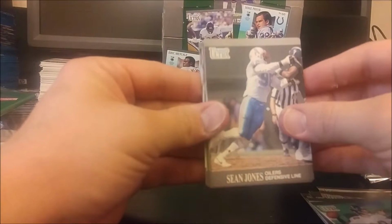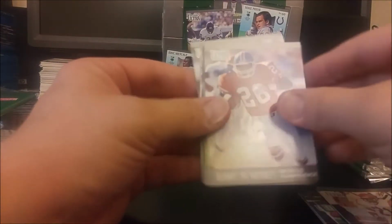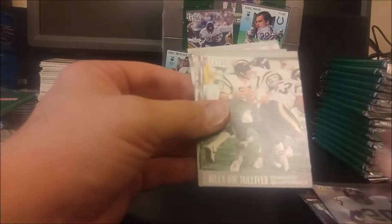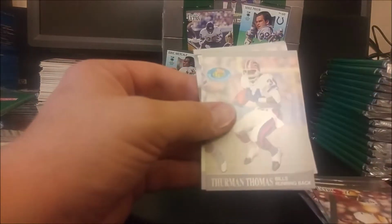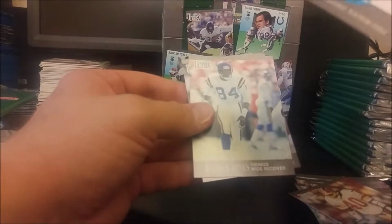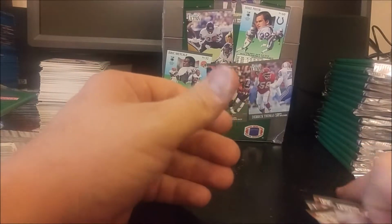All right. Sean Jones, Timmy Brown, James Brooks, Bobby Humphrey, Krishna Okoye, Dwight Stone, Billy Joe Tolliver, Dave Craig, Jim Harbaugh, Charles Wilson, Alvin Walton, Ultra Performances, Thurman Thomas. Very cool. So now we got 4 of the 10. Hassan Jones, Vaughn Johnson. Just need that Emmett. I'd take the Emmett and none of the others if I could get it.